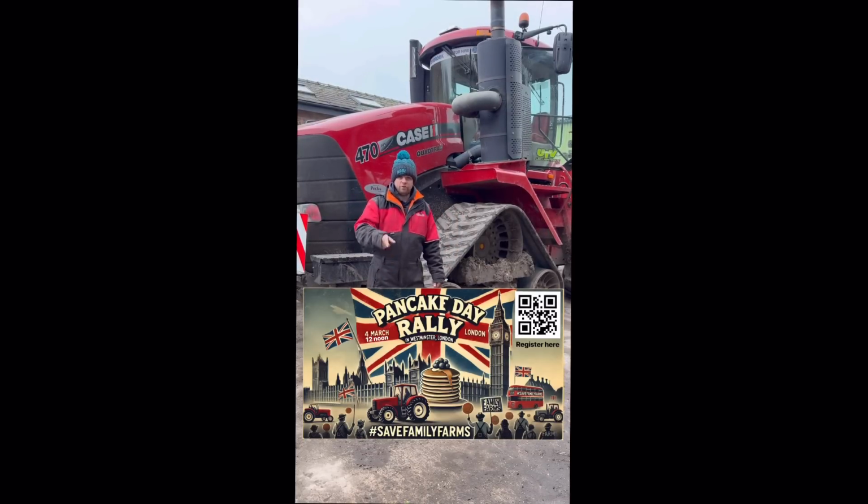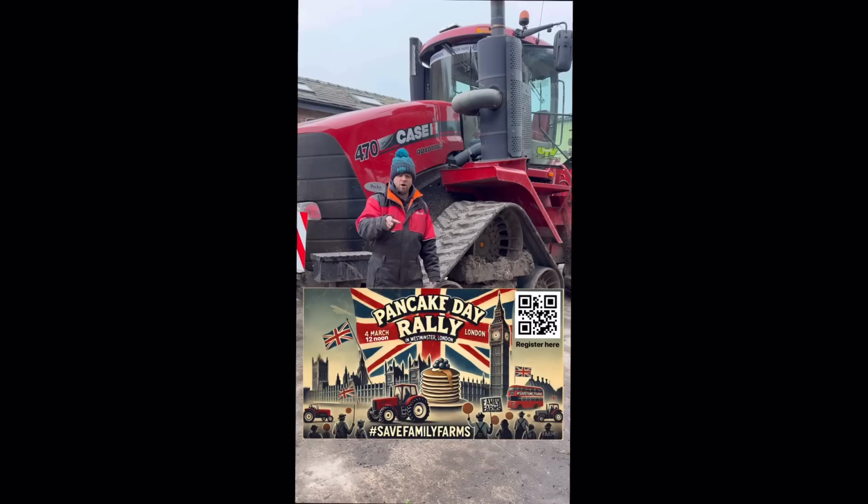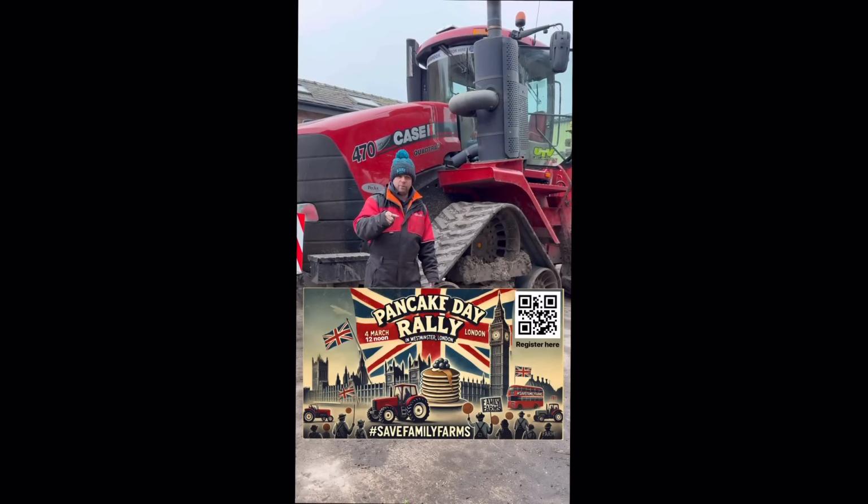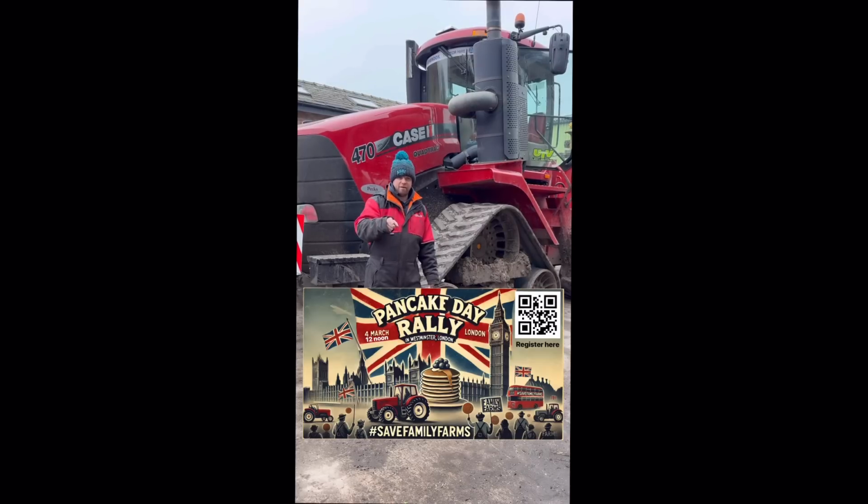Get yourself to London on the 4th of March. It's the amnesty march. We need them to put in some sort of amendment and amnesty to let you pass that farm over to the next generation without it dying with you. It's not fair, it's not right. So get yourself there, bring your grandparents, 4th of March, be there.